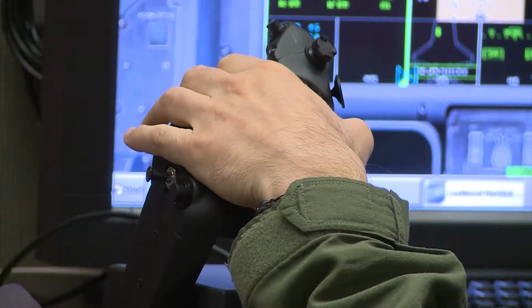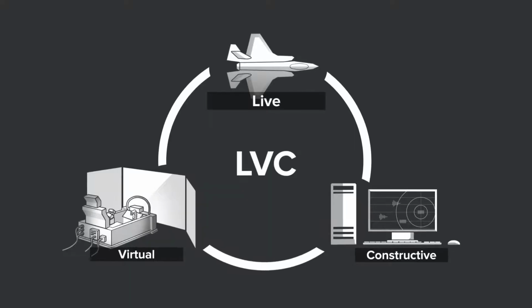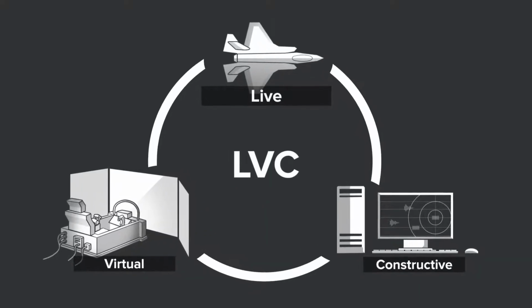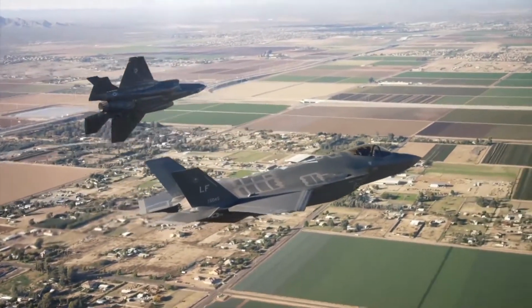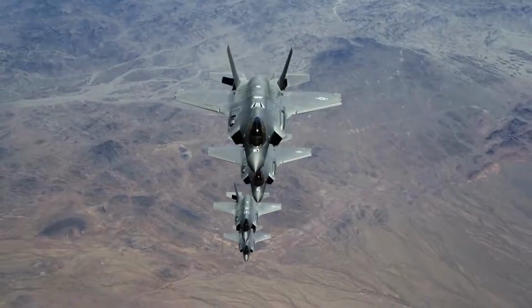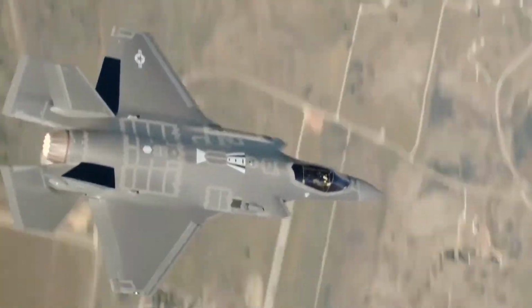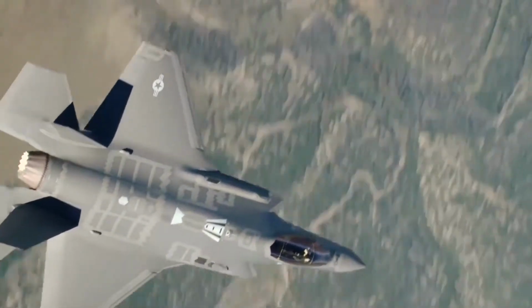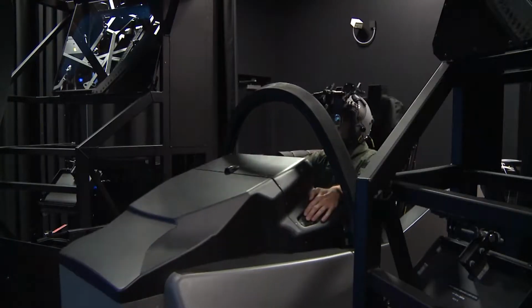LVC is an F-35 combat training requirement, not an enhancement. With the right balance of live, virtual, and constructive players, this training continuum will enable F-35 pilots to train as they fight, to be combat ready and prepared for a near-peer, highly contested A2AD environment. Cubic is working with the combat air forces and our industry partners to support this F-35 requirement to develop and deliver the future LVC training environment.